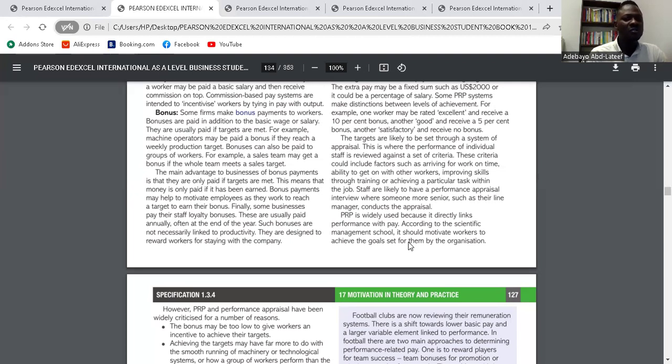The main advantage to business of bonus payments is that they are only paid if targets are met. So you won't get a bonus if you do not reach your targets. Most of the time, workers want to get the bonus, and the only way to get the bonus is to meet their targets.